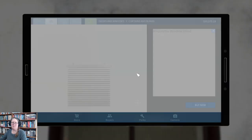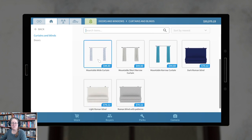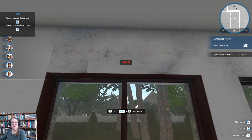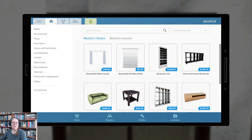Thinking we might have to bite the bullet and put curtains in here, and I really don't like them, but anyway. Don't know if we can even get curtains for these things. I need a mountable wide long curtain, so probably that. We're going with green. Okay, no, it won't let us have curtains over our mountables. That's fine. Let's go with wall.